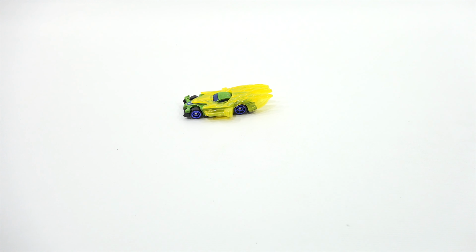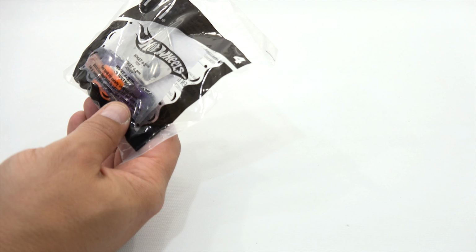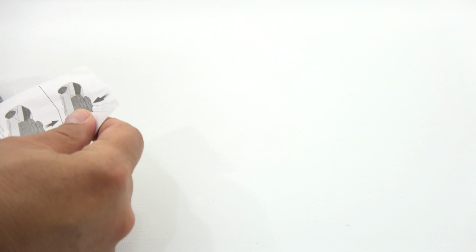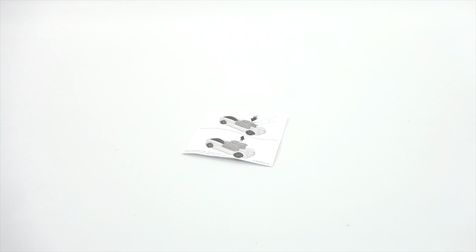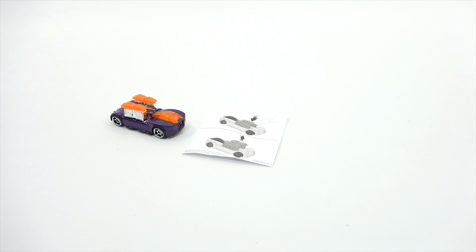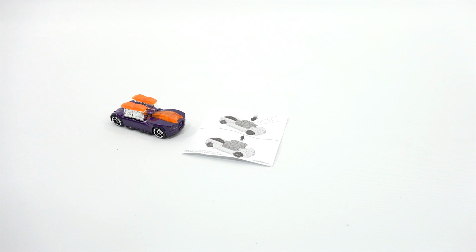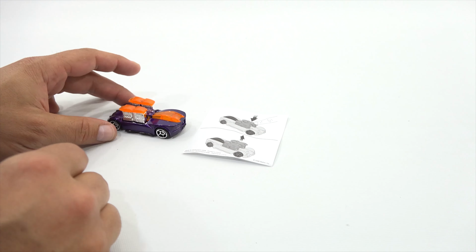Alright, number 4 is What for 2? What for -2? See that there? Okay, so it looks like something pops out on this one. The engines. Look at that. Another decal sheet that is in a bag that's sealed, unlike the first 2. Okay. Let's see, that's pretty neat.